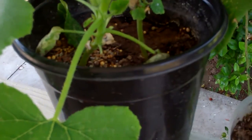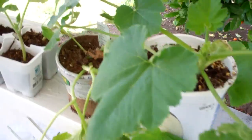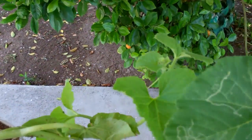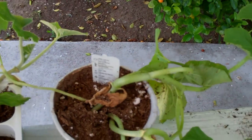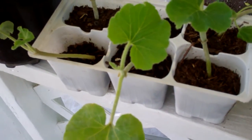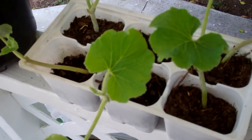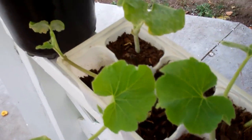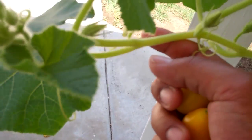I believe this is a squash, and that's an eggplant right there. There's a squash, and I believe this one's the honeydew. And this is the kabocha squash. I planted these, and hopefully they start to get bigger, and I'll have more to harvest. Some more cucumbers. I believe these are the lemon cucumbers.